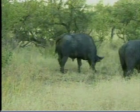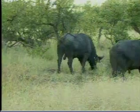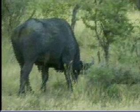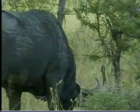See, that guy's got a nice layer of dried mud over his skin as well. Obviously sometime during the course of the day, maybe this morning, had a good old mud wallow.